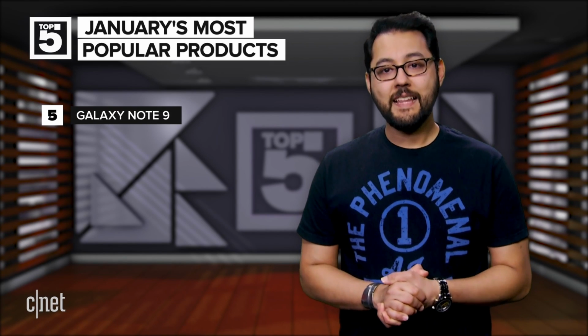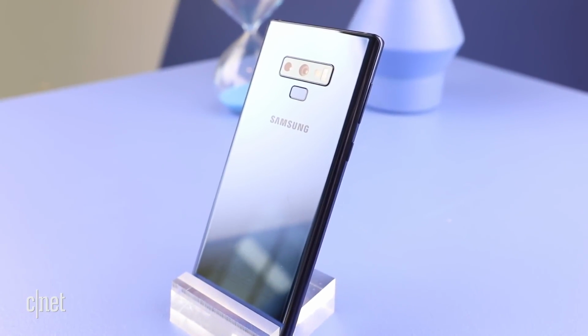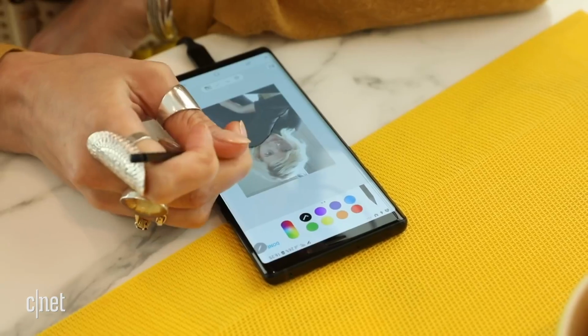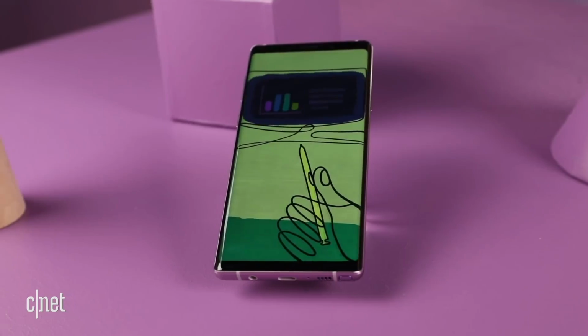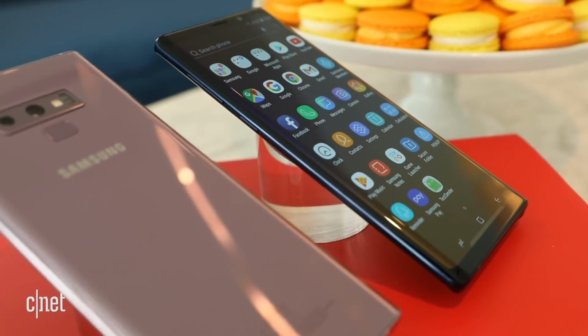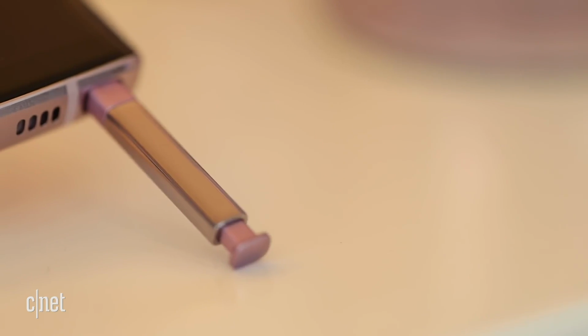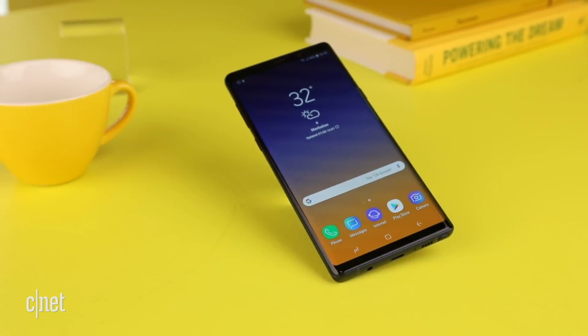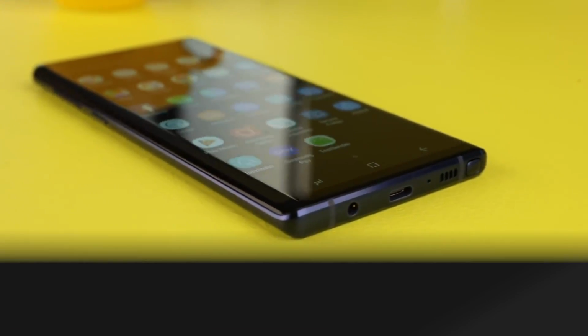Let's find out. At number 5 is the Samsung Galaxy Note 9. The rumors about the next Galaxy S are piling up. It only makes sense that people are checking out Samsung's last big phone, the Galaxy Note 9. In our review, we called the Note 9 Samsung's best everything phone. It has a Bluetooth pen that acts as a remote, a huge battery, and a minimum of 128 gigabytes of space. Here's the downside to the Note 9. If you had a Note 8, there was very little reason to upgrade.